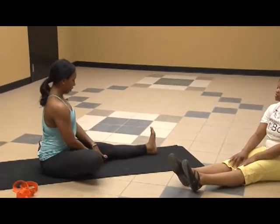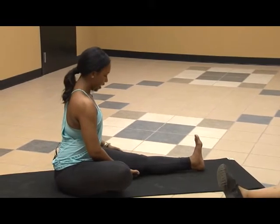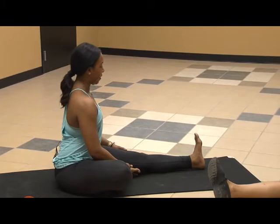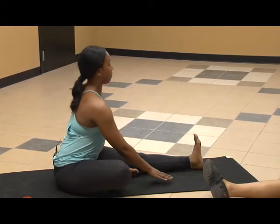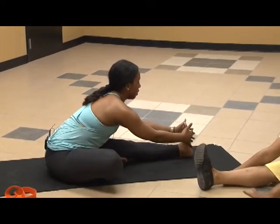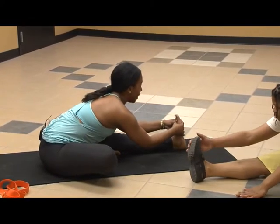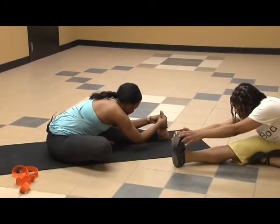Another type of forward fold you can do is to keep one leg straight. So in this case, I have my left leg straight. Bend my right knee, bring the sole of my right foot to the inside of my left thigh. Same type of thing, back is nice and straight, deep inhale. Then I'm gonna exhale and walk my hands towards the top of the mat. Maybe I can grab the ball of my foot and use my arm strength to help me pull forward, bringing my chest even closer to the left thigh.